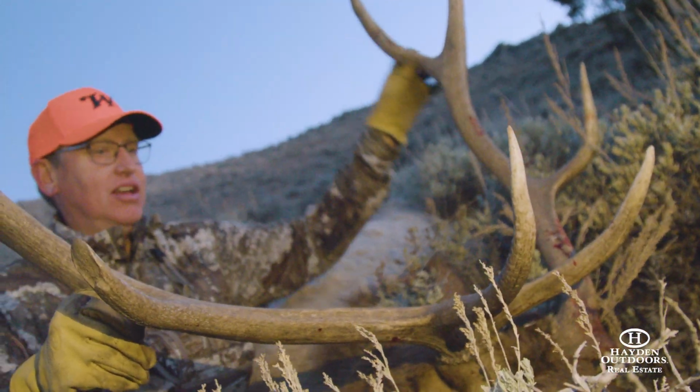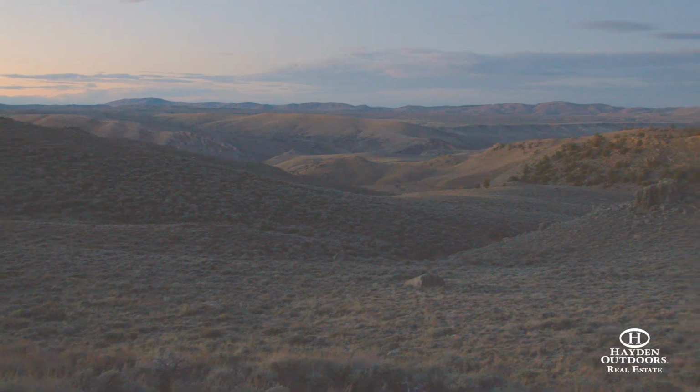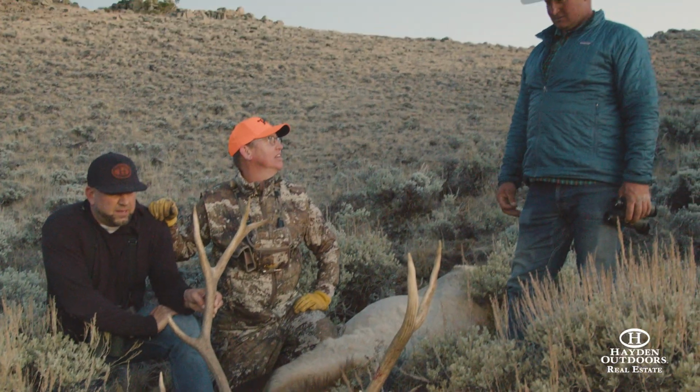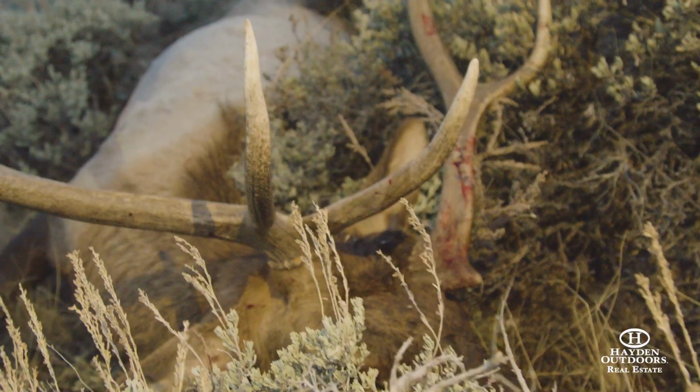Through the river bottom, where they've been seeing tons of elk come down. We got some private land surrounded by public, and that's what's great about buying private land is you get access to public where people just can't get. We got up on a herd of 70. We couldn't even count them all. Bulls all over the place.